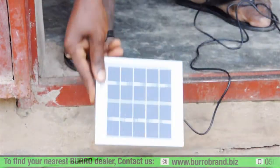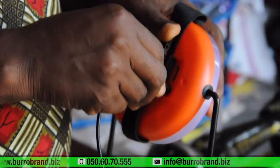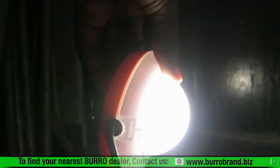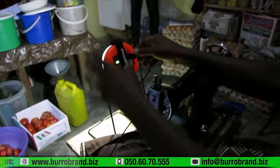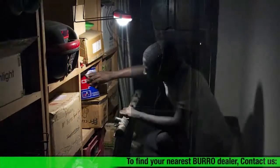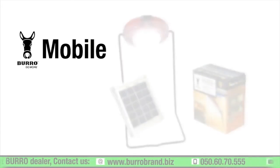No matter who you are, Burro has solar for any budget. Make your own light. The Sankey Mobile gives you bright light and phone charging. Every mobile from Burro includes a versatile stand, 3 charging tips, 5-year battery life and 2-year warranty.